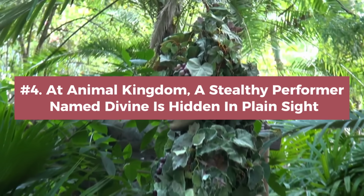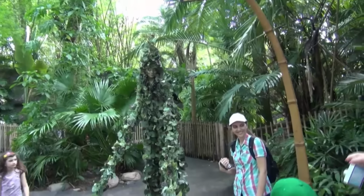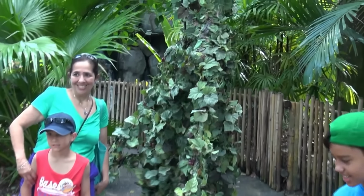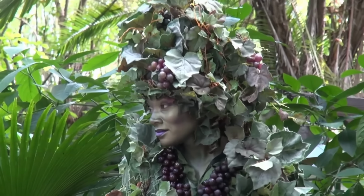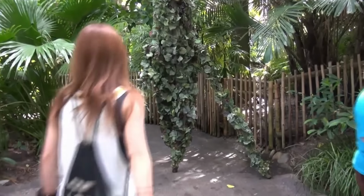Number 4. At Animal Kingdom, a stealthy performer named Divine is hidden in plain sight. On your next visit to Animal Kingdom, look out for Divine, a performer who masterfully camouflages herself with foliage and green makeup. Perched on stilts, she merges seamlessly with the park's greenery. Typically, she's spotted in the afternoons near the park's entrance or along the secluded path between Pandora and Africa.